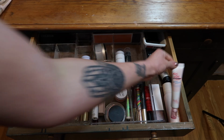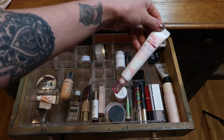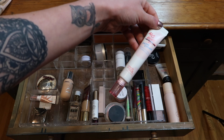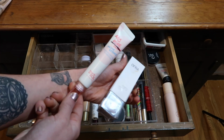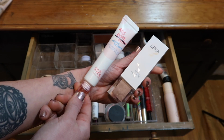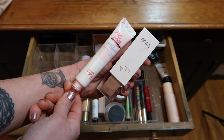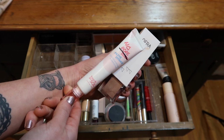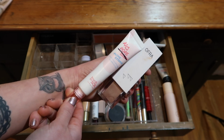For primers, I do want to pull the No Problem Prime Essence just because I can pair this with other primers. And then I may as well pull one of my least favorite primers in my collection, my Ofra Rays of Light primer, to start getting some use out of this, because this is not going to be a fun one for me to pan. I do not really care for this primer whatsoever.